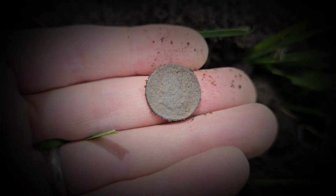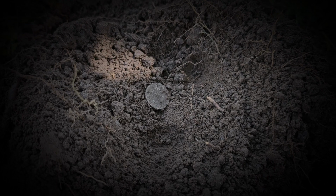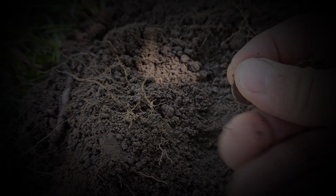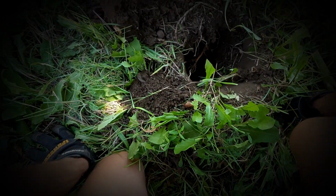Can't even tell what this is yet. Oh, it is. This looks much older than what I've been finding. This looks... Oh, you've got to be kidding. Oh, no way. Oh, no way.